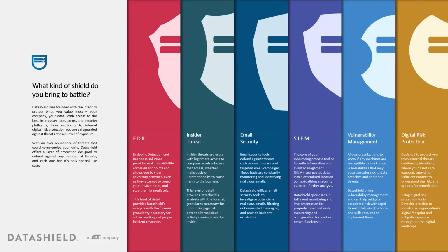With EDR, you're getting the host-based visibility. With something like Code42 or Digital Shadows, you're getting that insider threat perspective. With email security, we're looking at the most common vector for attack against an organization. With the SIEM, that's the place to bring all that information together, collect it, normalize it, and make it useful through correlation.